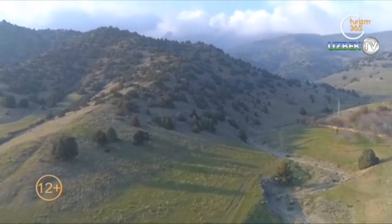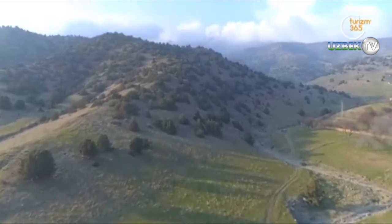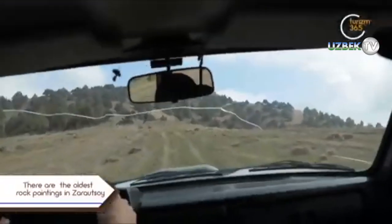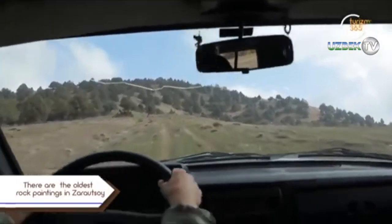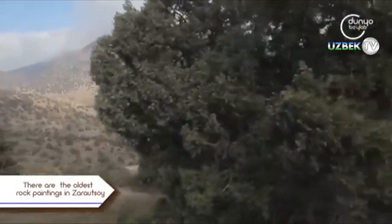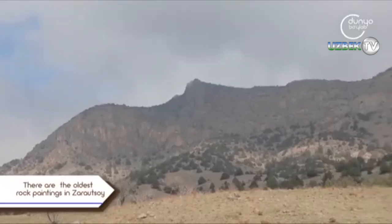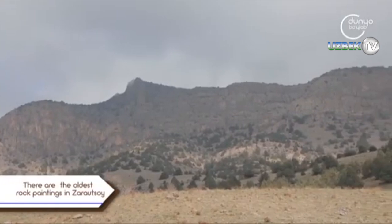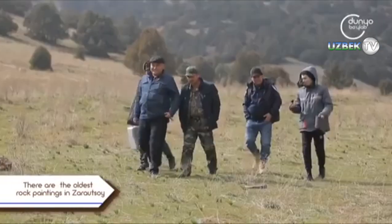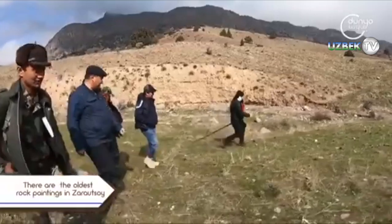The land of Surkhan Darya has long been a convenient place for human habitation. The history of some ancient settlements here dates back 100,000 to 40,000 years BC. Archaeological excavations have uncovered even Neanderthal settlements. So, during the expedition to the Surkhan Darya State Reserve, the film crew decides to photograph Zaroutsoy, one of the places where such ancient monuments are preserved. It is located 100 to 110 kilometers north of Termez.